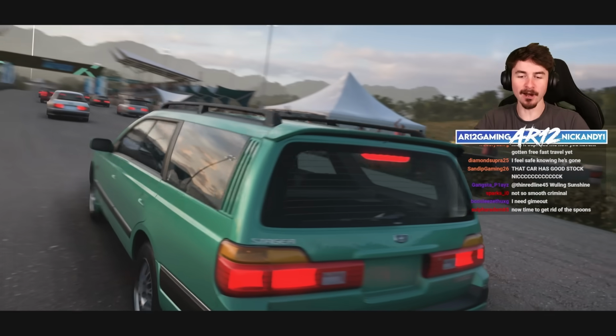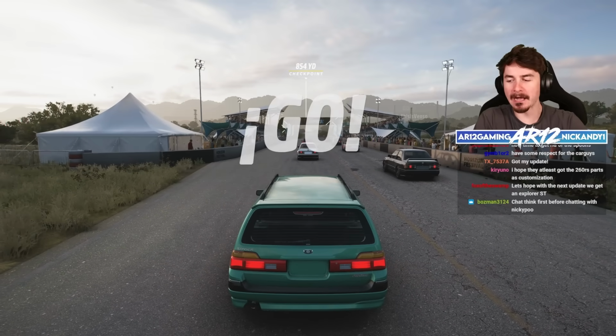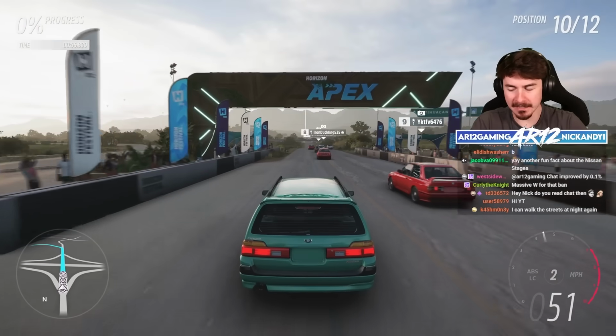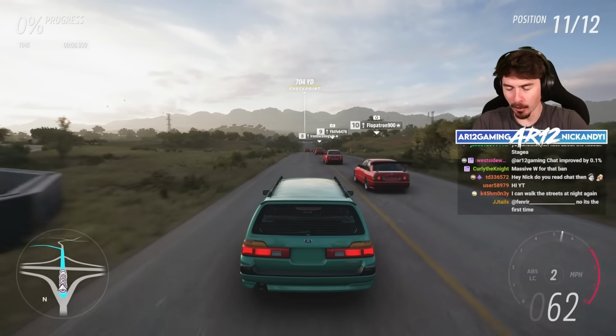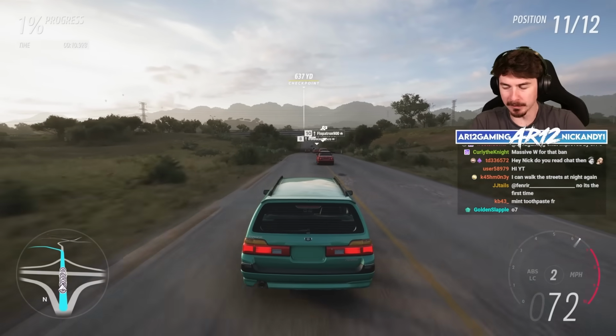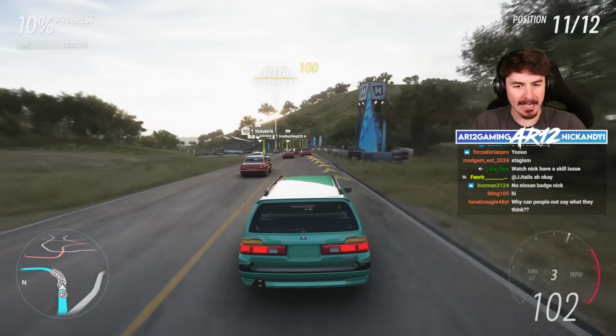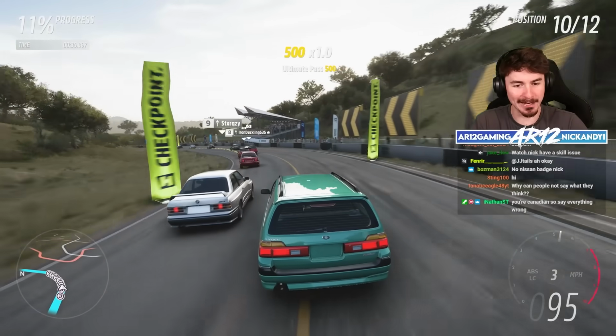This wouldn't be an AR12 video without any fun facts about the Nissan Stagea. Every single time I say the name, I get a little bit self-conscious because I'm pretty sure people in the UK say it differently. I wasn't really expecting all the AI to run away from me right off the line.